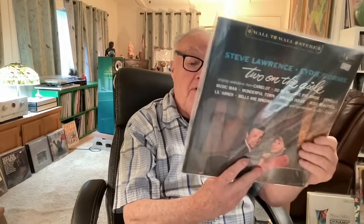United Artists series. This one, Steve Lawrence and Eydie Gormé. It's the only one I have. I didn't even know I had one. Luckily, I had it logged in. So please check Scott's channel out.